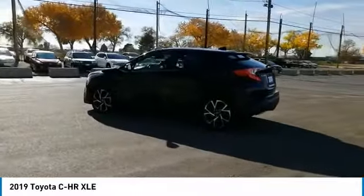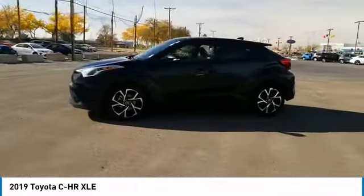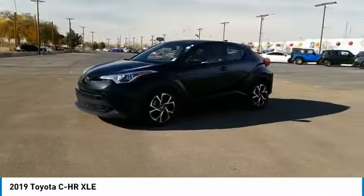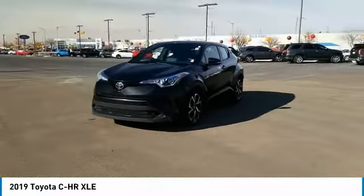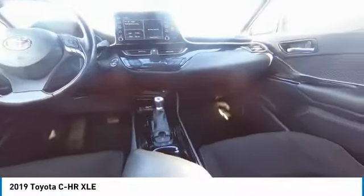This vehicle has less than 60,000 miles. Here are some of this vehicle's great options: tire pressure monitor, blind spot monitor, electronic stability control, alloy wheels, aluminum wheels, rear spoiler, brake assist, traction control, stability control, daytime running lights.